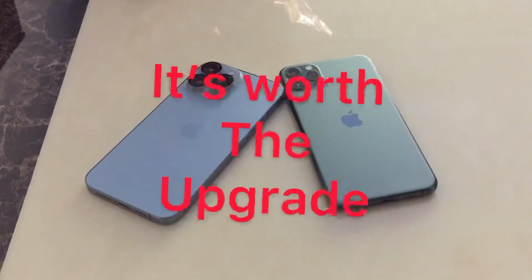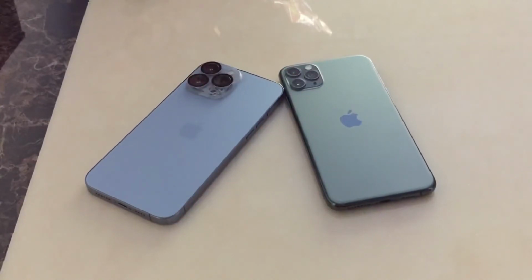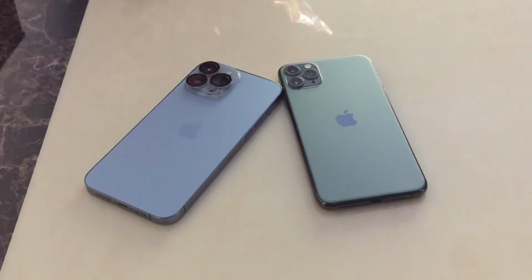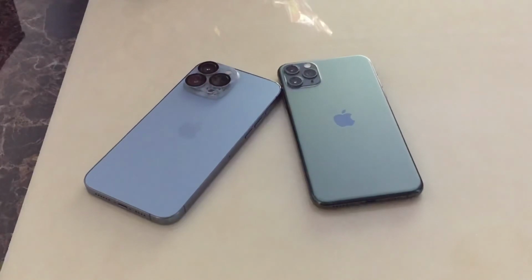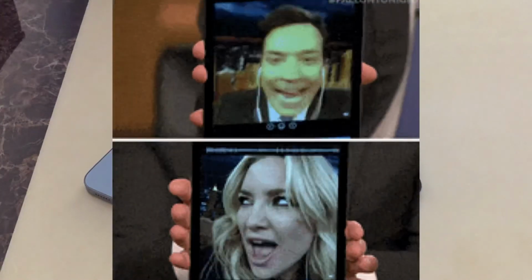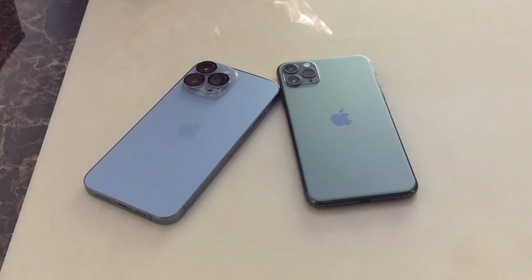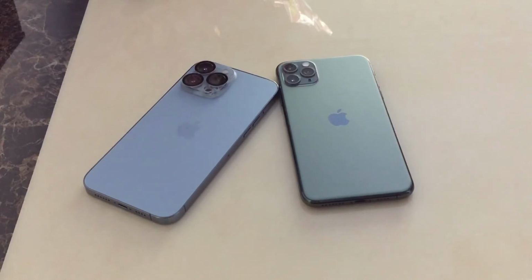The camera is just so much different. The modules, yes, they're bigger, but that's for them to take in more light and background and everything like that. It helps even with FaceTime, with the front-facing camera as well. It blurs out the background, so they must have improved that for that to work. Even though it's still 12 megapixel, that doesn't matter too much. You don't really need much else.